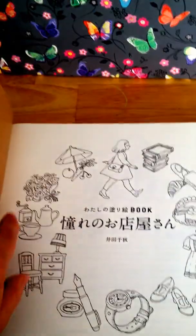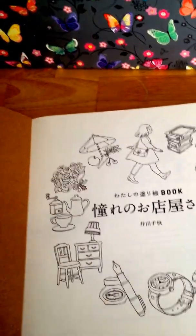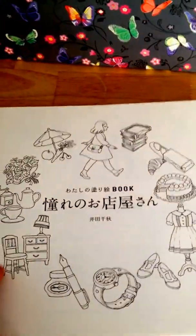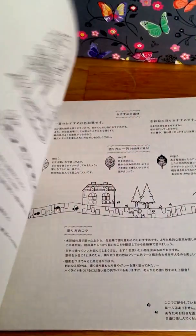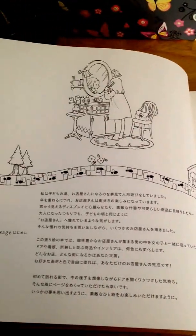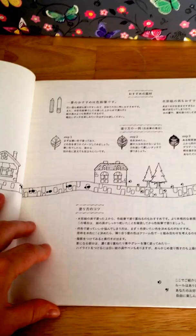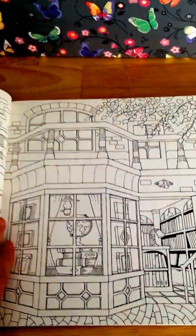Now, the title of the book, I said longing. It refers to the type of longing when you're going around the shops as a little girl and you really want all the things that you see in there. I'm sure we're all very familiar with that. So here we go, this lovely title page. And inside, a little talk, these are some, as far as I can tell, some colouring tips in here as well. And then we get onto the first page.